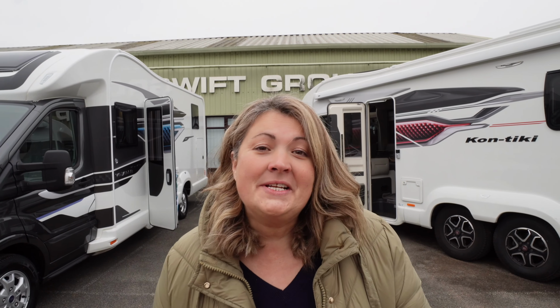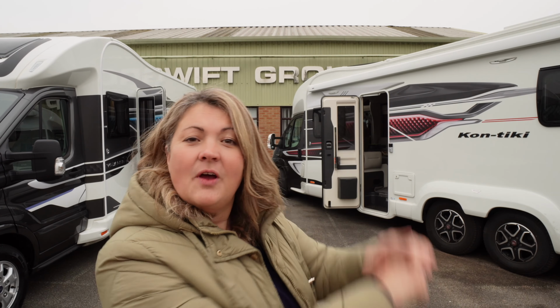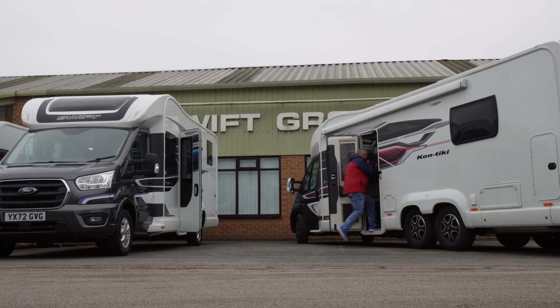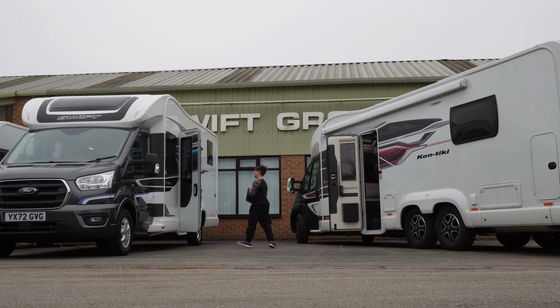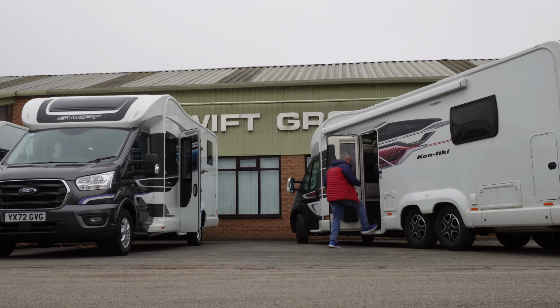Right, as this is the press vehicle, there is absolutely nothing in it. Our first mission is to transfer what we need from that vehicle into that vehicle. Well, that took a little longer than expected, but we're swapped now. Everything's in the Voyager and we're ready to hit the road.